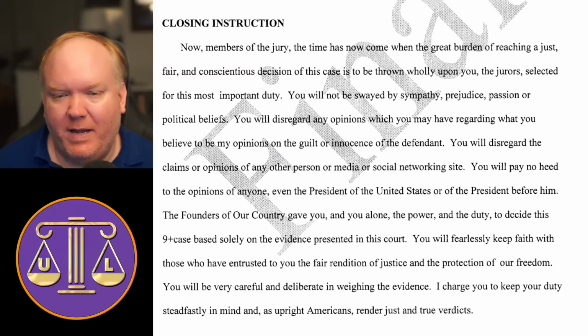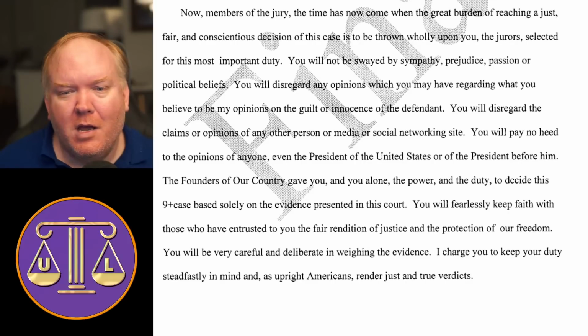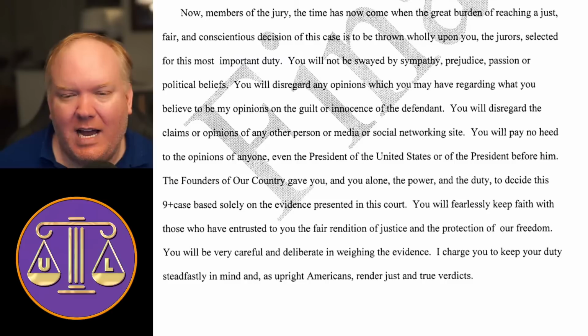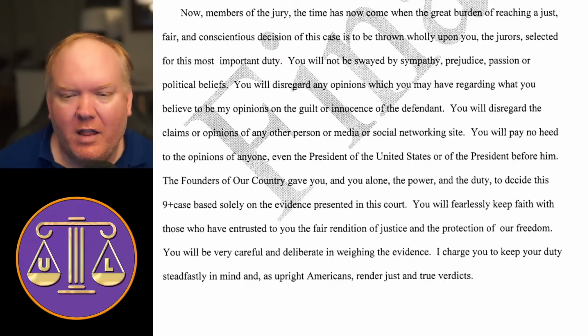You will disregard the claims or opinions of any other person or media or social networking site. You will pay no heed to the opinions of anyone, even the President of the United States or the President before him. The founders of our country gave you and you alone the power and the duty to decide this case. Decide this case based solely on the evidence presented in this court. You will fearlessly keep faith with those who entrusted you the fair rendition of justice and protection of our freedom.